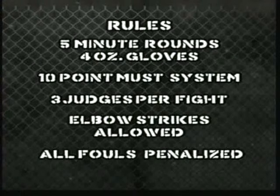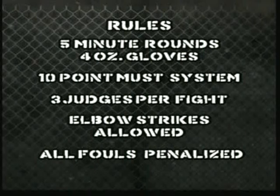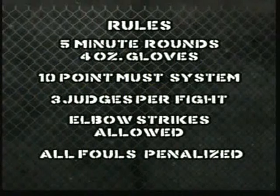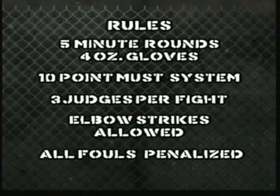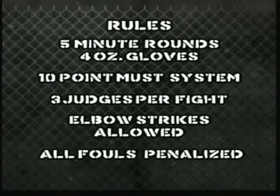Well, tonight's event is sanctioned by the New Jersey State Athletic Control Board, and they are the unified rules of mixed martial arts. Let's take a look at the specific rules that we will be under tonight. First of all, all rounds will be 5 minutes. In the quarterfinals and semifinals, 1 round. In the finals, 3 rounds. Fighters will use 4-ounce gloves that allow fingers to grab. The 10-point must system is in effect. 3 judges score the fight. Elbow strikes are allowed except those hitting downward with the point of the elbow, and all fouls are penalized.